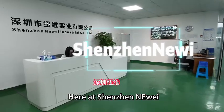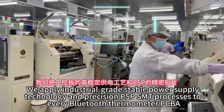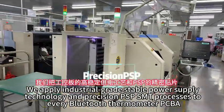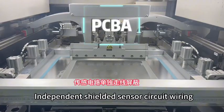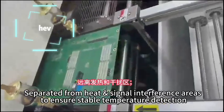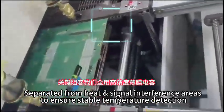Here at Shenzhen NEWEI, we fix these root causes. We apply industrial-grade stable power supply technology and precision PSP SMT processes to every Bluetooth thermometer PCBA. Independent shielded sensor circuit wiring, separated from heat and signal interference areas to ensure stable temperature detection.